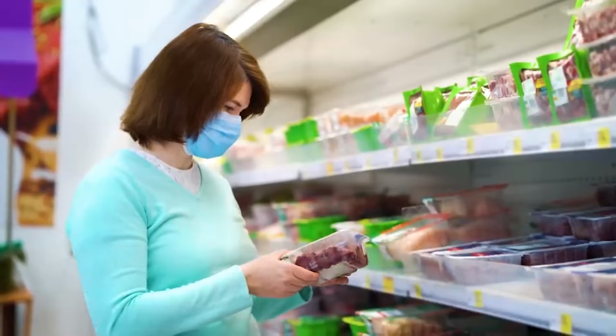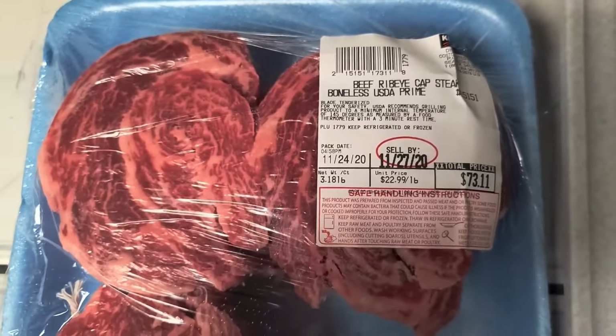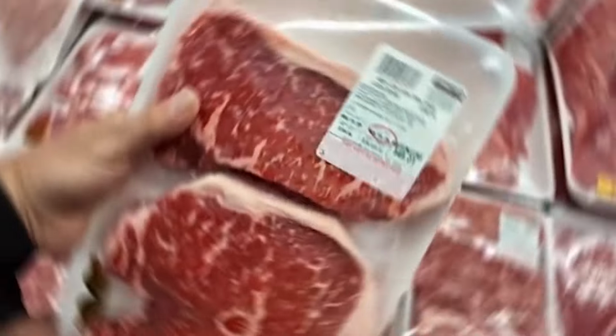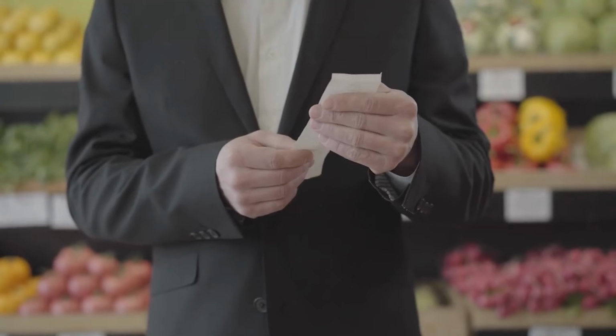Verification steps that matter. Find the USDA grade shield printed or stickered on the label. Read the EST number near the mark of inspection. Look it up in the FSIS directory to identify the producing plant. Match the case tag to the pack label so dates align. Photograph the label and the receipt so you hold a traceable record if anything goes wrong.